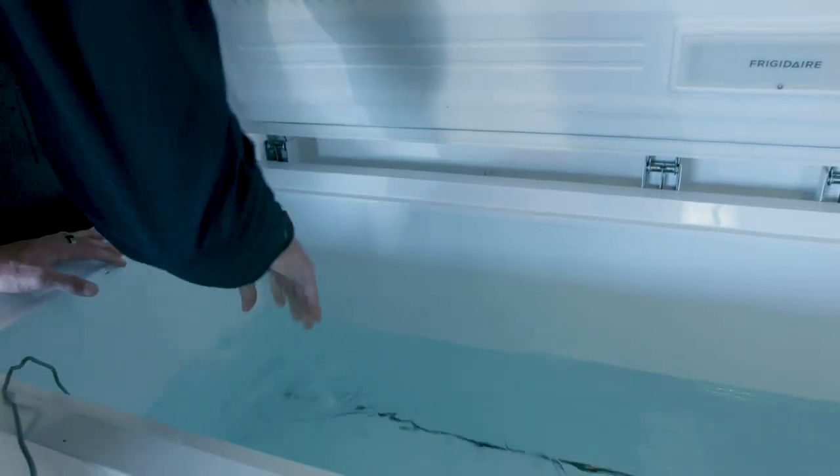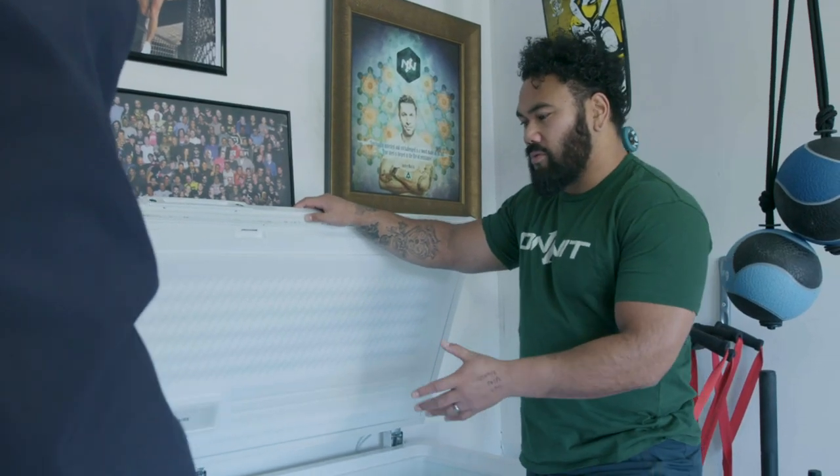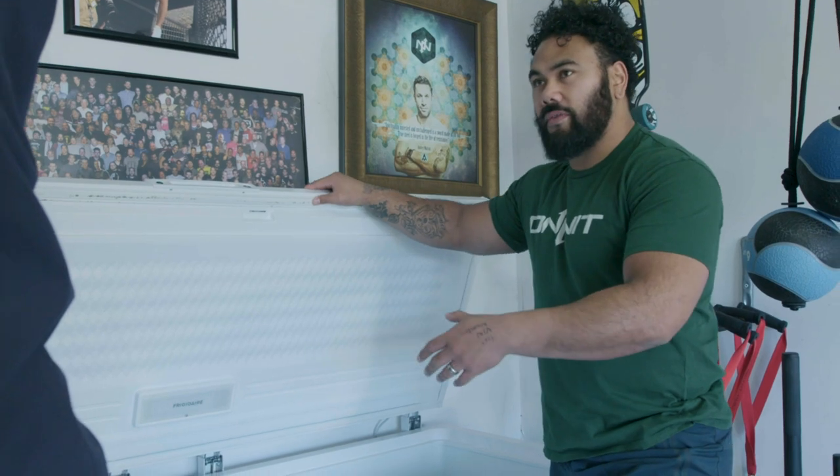I'm gonna break this up a little bit. But was this something that you wanted to do for a long time once you got the space for it?